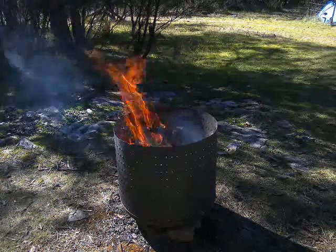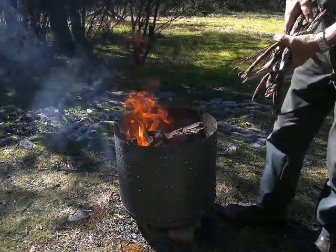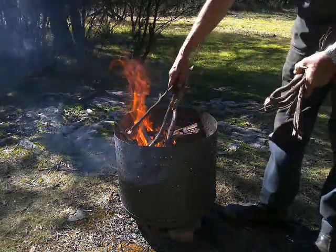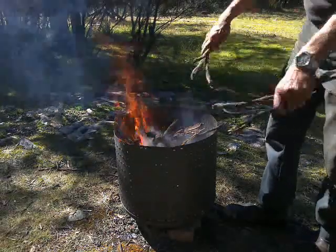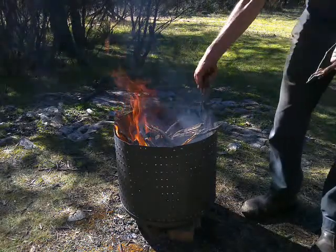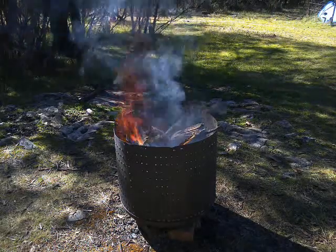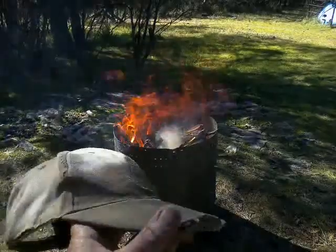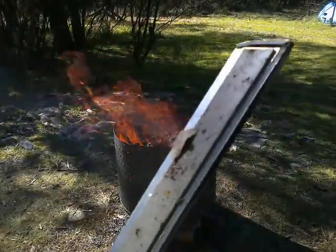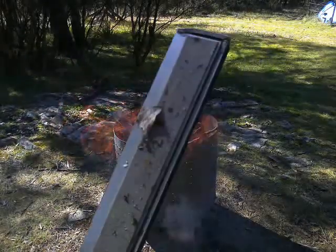So therefore, I'll add fuel to the fire. And of course it was perfectly safe because I was wearing my Rural Fire Services safety hat. I wonder how this will go when I stick it in that flame.